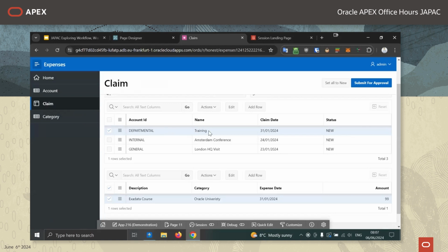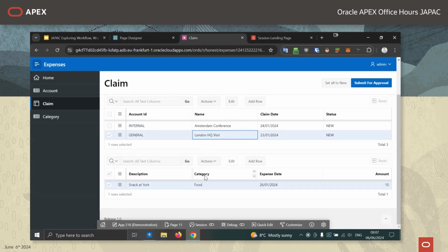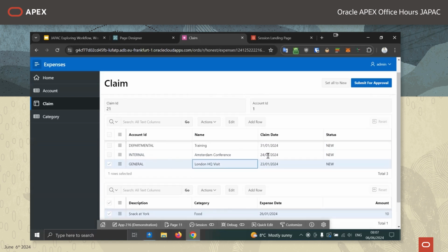So on departmental, this training, I went on a training course, on an Exadata course, it was £99. On this one, I went to a conference in Amsterdam. It cost over £100. So remember that. We'll come back to that later. I also visited the headquarters in London, and I had a snack on the way, £10. So you can see how this master detail interactive grid is working. And also I've got something called claim ID, which tells me the ID as I click on each one. So that one's 41, that one's 1, that one's 21. Okay, we'll come back to that later.